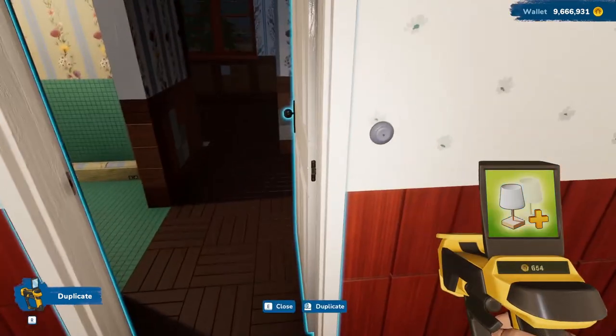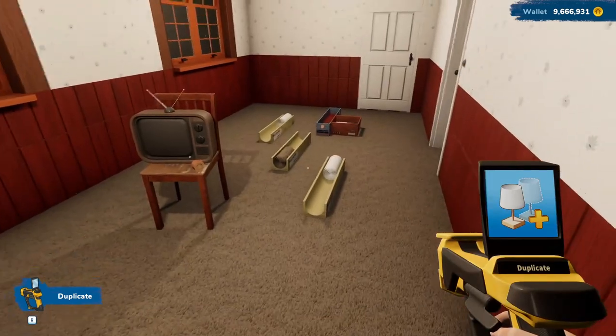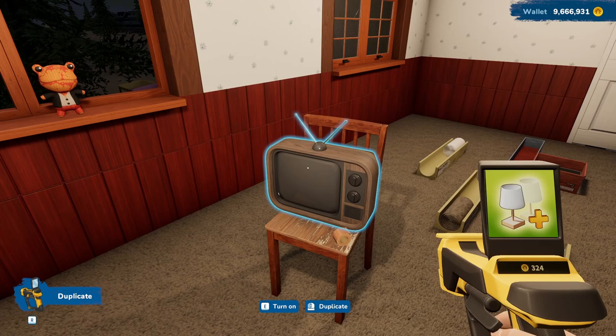I think I want that same door. Very good. Okay, so this room is ready for furniture. We need to get rid of that silly TV. Or do we? Maybe they'd like to have a TV in their bedroom.